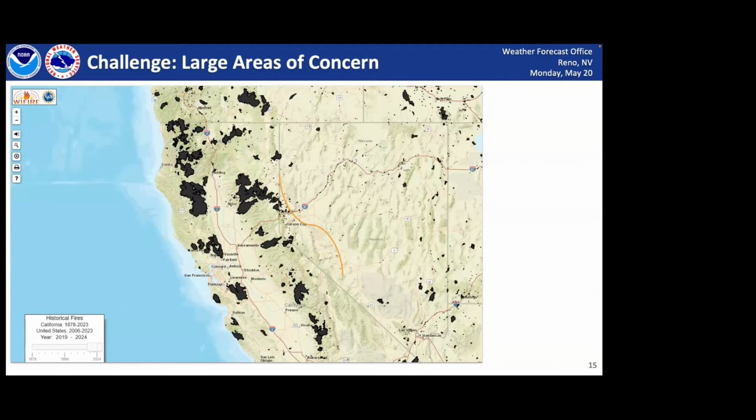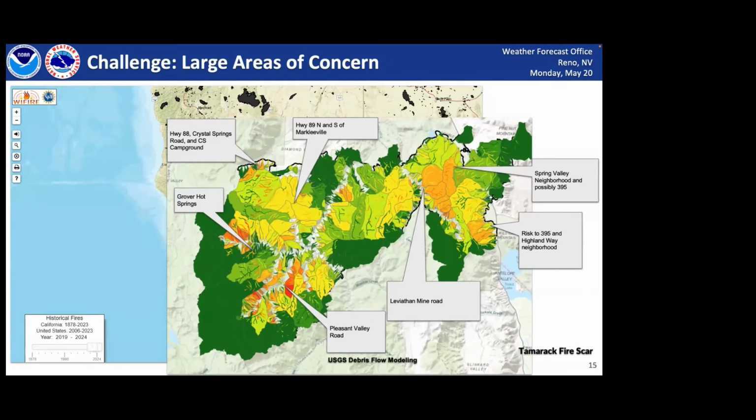So some of the challenges that we get to deal with. This is just showing the burn scars in the last 5 years, right? That's a lot of area that's covered. Each one of these has its own specific criteria. Each one of these has to be monitored. And kind of breaking it out here, this is an example from our Tamarack fire, but showing how many sensitive areas there were. How many specific basins can cause these catastrophic debris flows that are going to be property threatening, that are going to be life threatening.